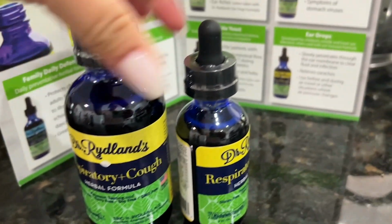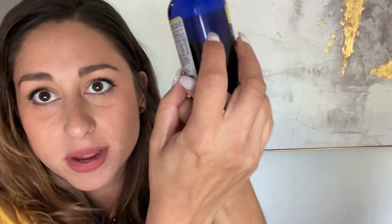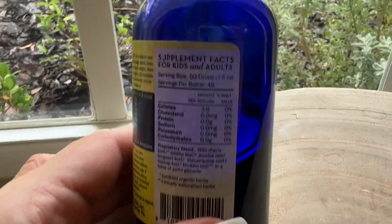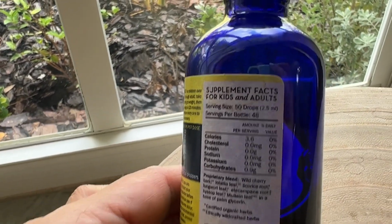So I got these drops from Dr. Rydland, and these are meant to help with respiratory and cough. And I wanted to make a video after using this for a very long time, but as you can see, the bottle is not completely gone, but I already see the results. So this really does work.